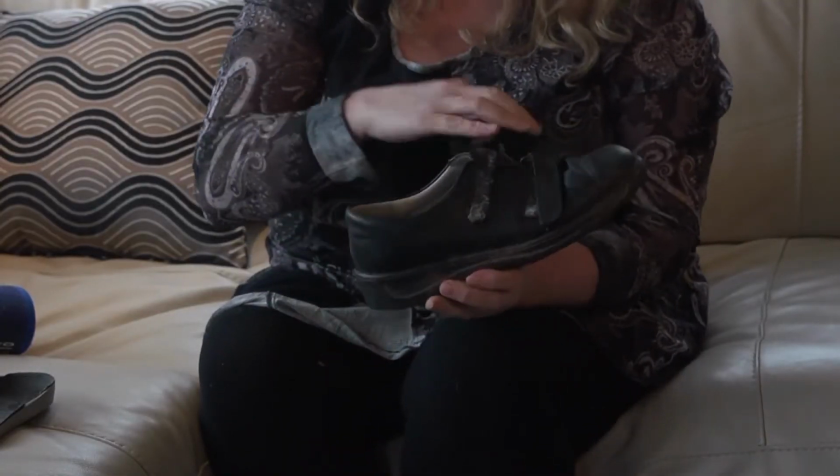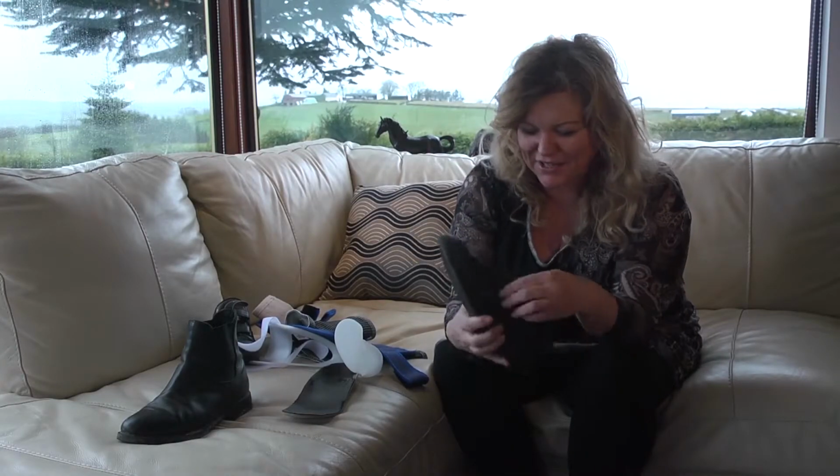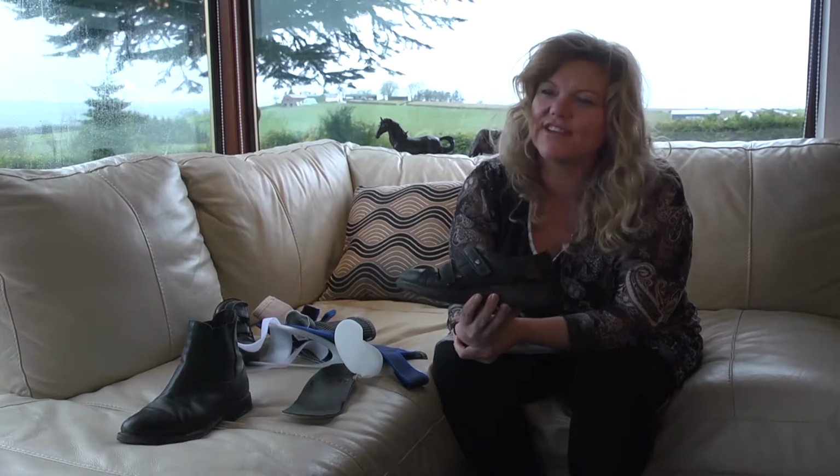These are the gorgeous shoes. Somebody take a look and make some better shoes, please. They're the ugliest. They go with nothing.